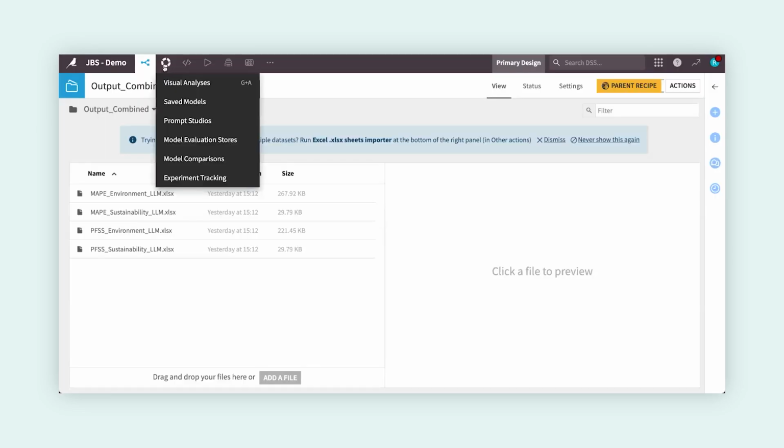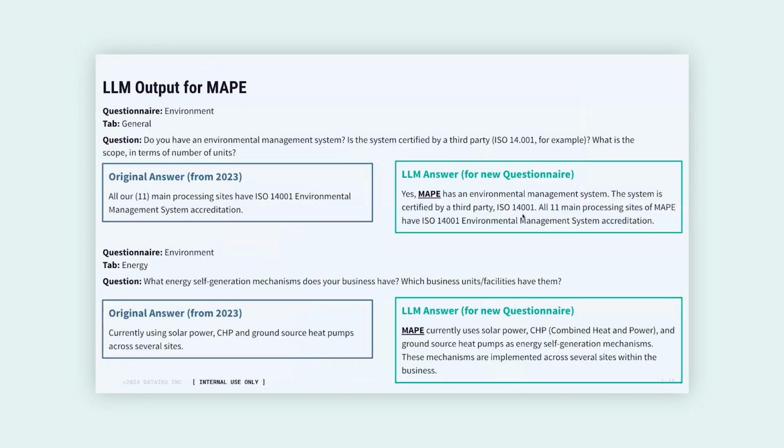And if we go back to my slides, I've copied and pasted some of the answers from the original document that we used as our source material, as well as the answers that were provided by the LLM. So in this example, you can see that we're looking at the general tab within the environmental questionnaire. Here's the question that it was provided. The original answer said all 11 main processing sites have this environmental management system. Notice that the LLM answer was very similar, talks about the same environmental management system. It also mentions all 11 of the main processing sites, but it's not necessarily a word for word copy of that original answer.